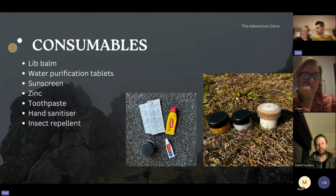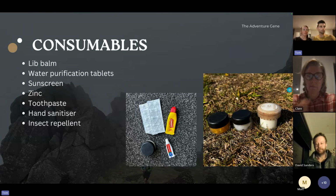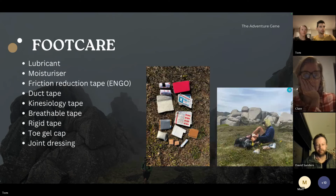Cool. All right. Does anyone have any other questions on this stuff? Yeah, sorry, that's it. Cool. Is this me? Oh no, I can go through this. So footcare, this is kind of part of our first aid kit as well.